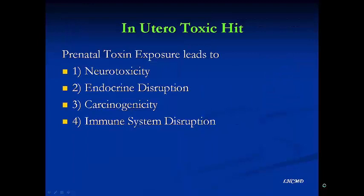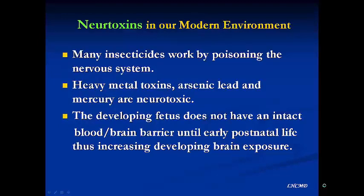Okay, the toxic hit. Different areas, major groupings in the ways that these toxins do affect infants. Oh, yes, kitty cat. I have a kitty on my lap now, you guys. Anyway, here's your areas: neurotoxicity, endocrine disruption, carcinogenicity, and immune system disruption. I'll say a few words on each.